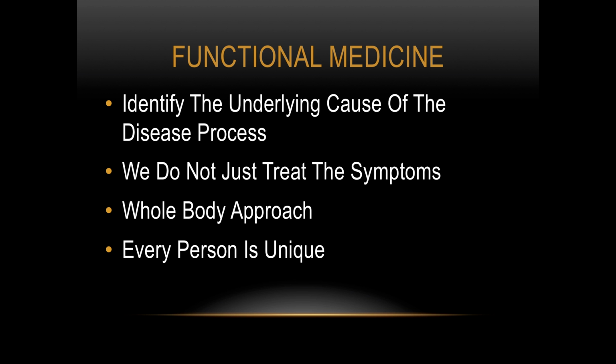Functional medicine works to identify the underlying cause of the disease process. It just does not treat the symptoms, but rather takes a whole body approach, looking at each person as unique in its own treatment, its own symptoms, and its own plan.